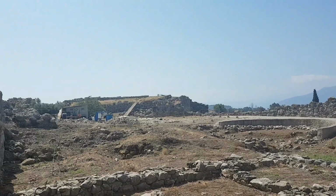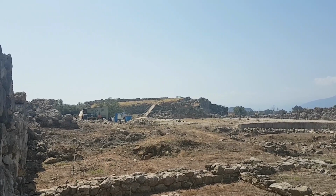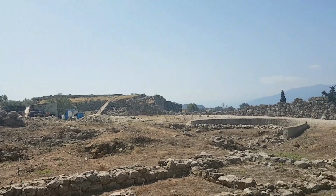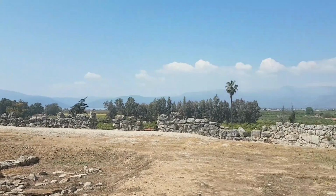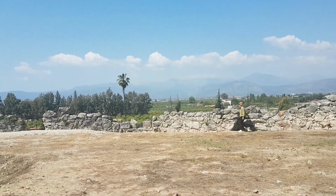So I think I'm going to head in that direction, because that appears to be the top. It looks like I can't get at it from this angle, but perhaps I can from another angle. Although I do want to show you a gate, which is just down there. I'll wait for these people to move and then show you it.